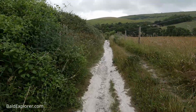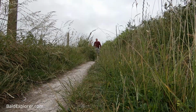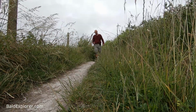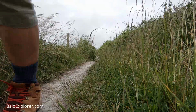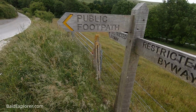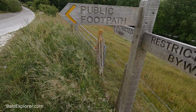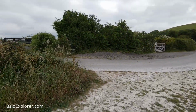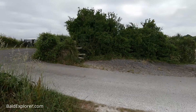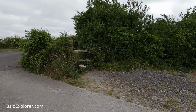Coming down the hill, and I wasn't quite sure how much of the hill it was. I knew it was about half a mile, and we've probably not gone that far. I know there's a left turning coming up. There's a footpath sign here. Now I could carry on the restricted byway, which is the one behind it, but there is this sign pointing over in this direction. And actually I'm quite intrigued.